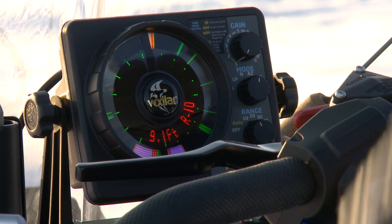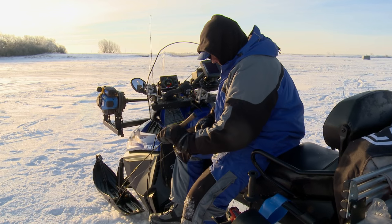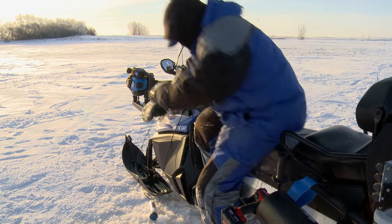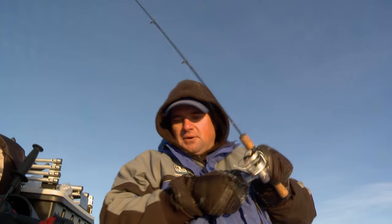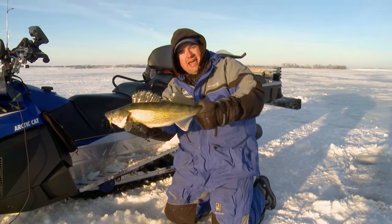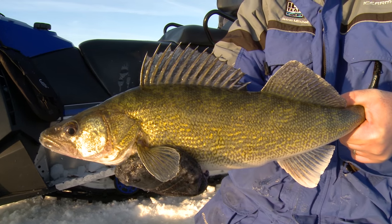There we go. Oh! Whoa. They do not like coming up that hole. Oh yeah, big walleye. Whoa, come on. There. Look at that. That is a Devil's Lake walleye right there. Isn't that a gorgeous fish?